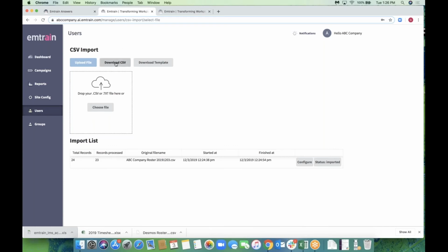One of them is to download a CSV report. That CSV report would be all of the columns that you have mapped on your roster and all the data that you have in your system at this current time. The download template button would bring down only the column headers in the correct order, but would be blank, for example, for just uploading new hires.